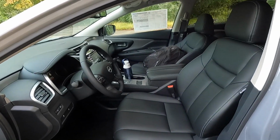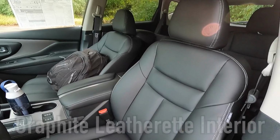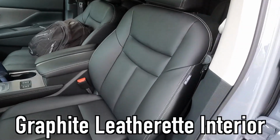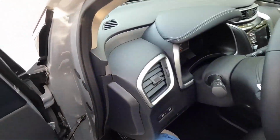And then this is what the interior looks like. These seats are very comfortable. And this is called the graphite leatherette interior. You get some accent colored stitching, a little bit of bolstering, and some nice padding for these seats themselves.